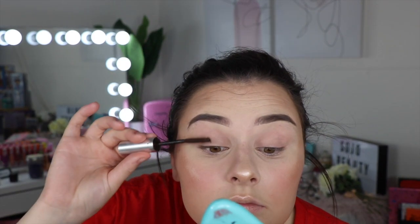Okay, so for lashes today, I'm going to be taking my Benefit They're Real Mascara Primer. And then I'm going to take the Benefit Bad Girl Bang Mascara.